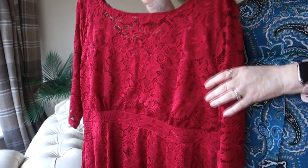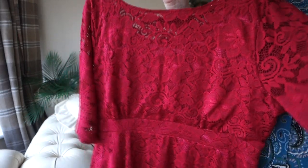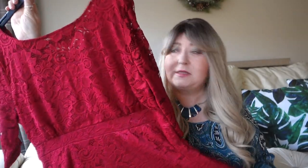So this dress would be totally good for a mother of the bride dress. Or do you know what, I'm really liking the thought of a cruise. If we do end up going on a cruise, I would definitely pack this. I would be wearing this as one of my evening dresses on the cruise. Again, I'm going to pop in the try on clip here so you can see what this looks like on me.